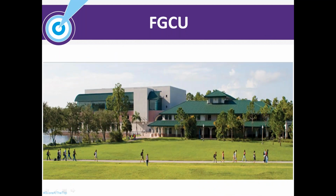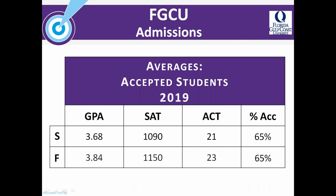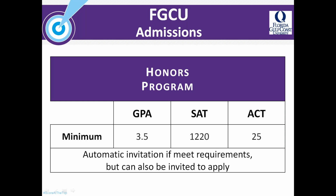And so we're now taking a trip across the state over to Fort Myers to look at Florida Gulf Coast. You can see the summer and fall numbers. The acceptance rates were the same for summer and fall, but the numbers are a bit different. And again, easier to get in the summer, but not easy, just easier. And their honors program is an automatic invitation if you meet their requirements, but you could be invited to apply.